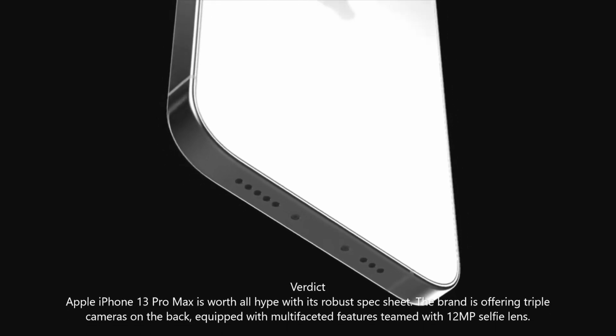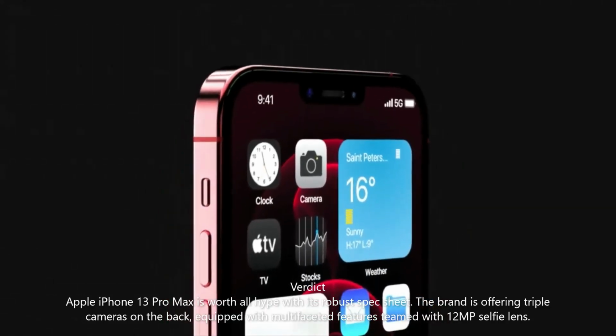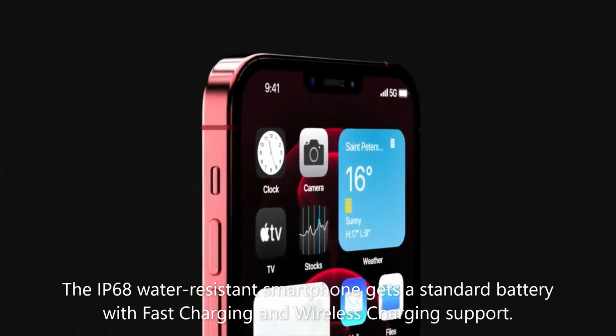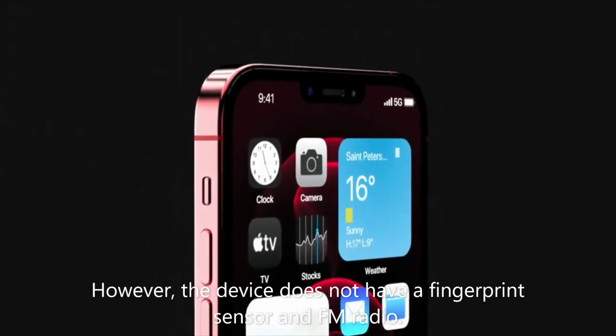Verdict: Apple iPhone 13 Pro Max is worth all the hype with its robust spec sheet. The brand is offering triple cameras on the back, equipped with multifaceted features, teamed with a 12MP selfie lens. The IP68 water-resistant smartphone gets a standard battery with fast charging and wireless charging support. However, the device does not have a fingerprint sensor and FM radio.